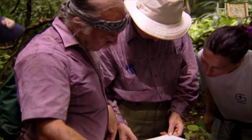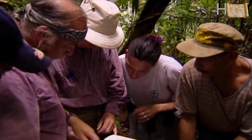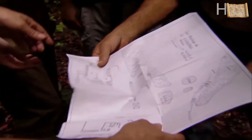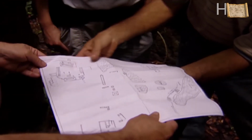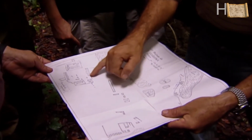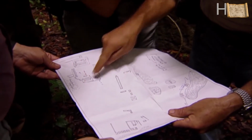It's incredible to think this was once a city centre. Where are we now? There must be some place around here, right? We are in this position. If we are right, we're entering somewhere here. Probably we are here or here.